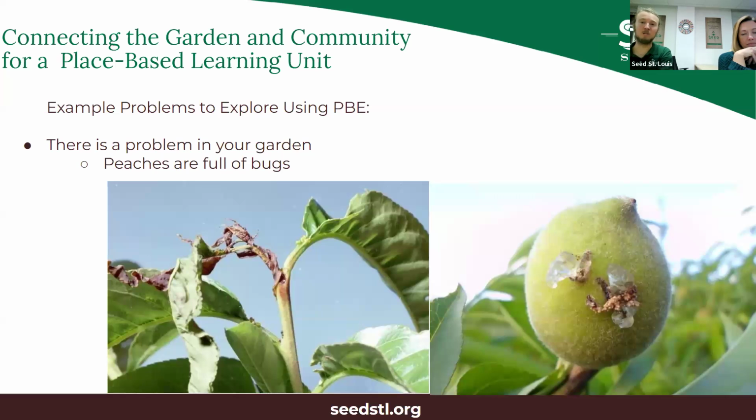But with oriental fruit moth, once you identify that it's oriental fruit moth, then the question becomes, okay, what do we do about it? Or I guess the first question is, is it a problem? It is. But then, what do we do about it? There are chemical options you can spray that will kill the oriental fruit moth. There are more organic options that are not as toxic that you can spray. But there's also things like boosting native predators of oriental fruit moth.